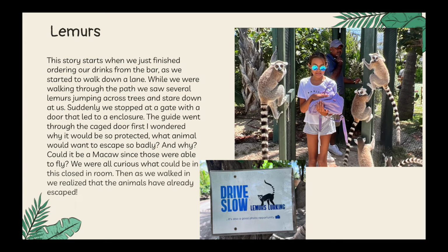I wondered, why would it be so protected? What animal would want to escape so badly? And why? Could it be a macaw, since those were already able to fly? We were all curious about what could be in this closed-in room. Then, as we walked in, we realized that the animals had already escaped.